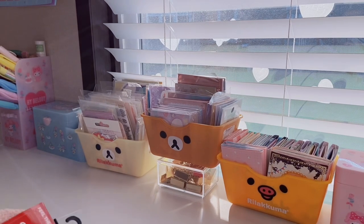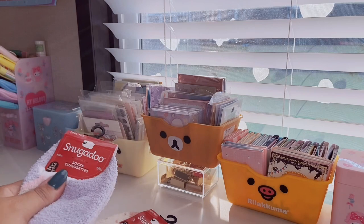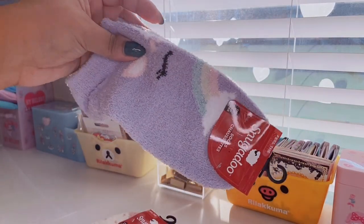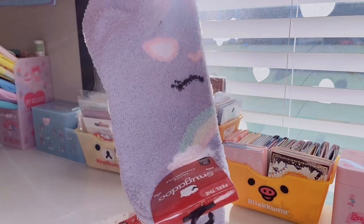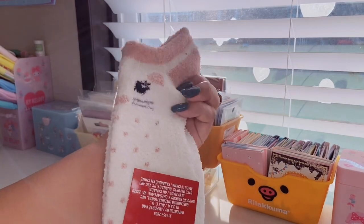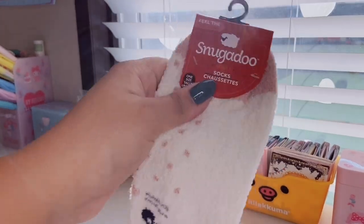And of course, the Snugadoo socks are back for fall and winter. The really fuzzy, super soft socks. I know I have like another 2 or 3 in another bag, but these are the low cut ones, and this is a really pretty violet, and it's a unicorn, and I love that pastel rainbow with the clouds. It has a little bit of silver sparklies in it, which is really cool. And then I also picked up this cute cream and mauve cat one. Look how cute that is. And this one also has kind of gold flecks in it.